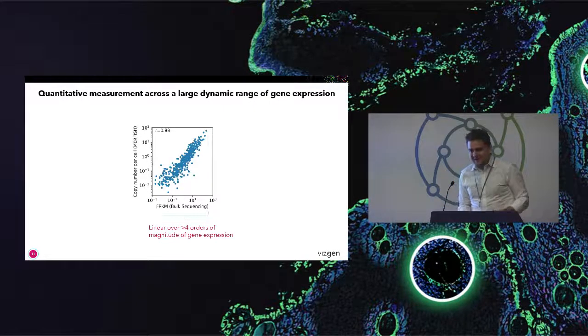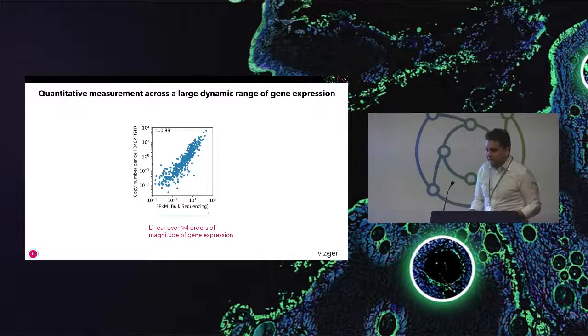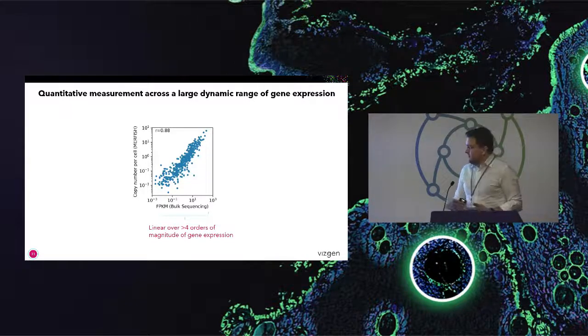So here, with the MERFISH output, we can compare that to bulk sequencing. We find very good correlation with bulk sequencing all the way to the lowest expressing genes. Here you can see in this mouse brain measurement, we have strong correlation all the way from high expressors, nearly 1,000 FPKM, down to the lowest expressors, even less than 0.1 FPKM. So nearly 4 orders of magnitude of quantitative gene expression.